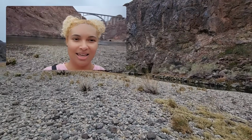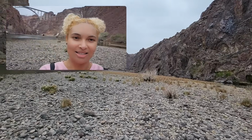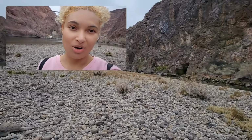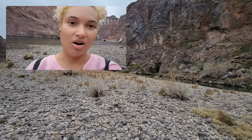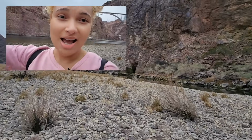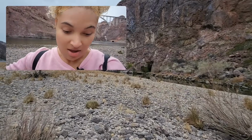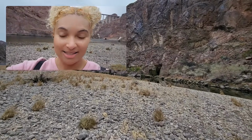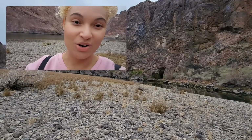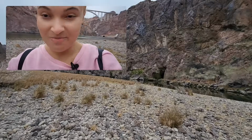There is nothing like this. Oh my gosh. And then we had just passed a hot spring on our way here. Some of the runoff runs into the Colorado River, and you can actually see the steam from when it hits the Colorado River. He was telling us that water is like 140 degrees, so it's super, super hot.